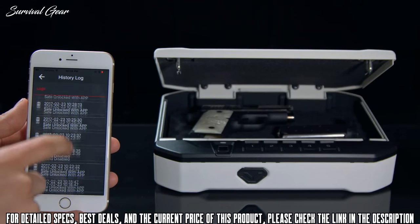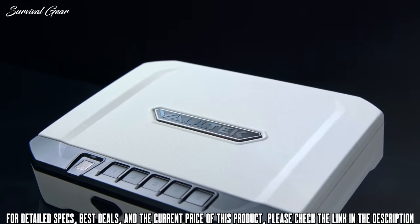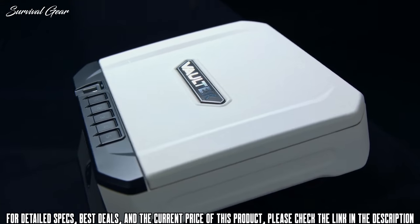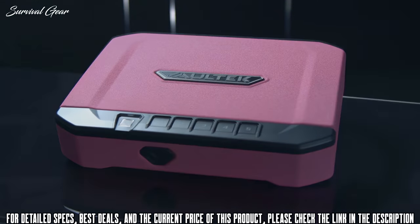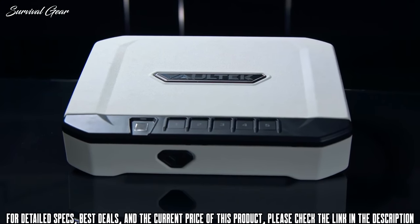Couple these things with the fact that the lithium-ion battery charges in just 2.5 hours and lasts up to 6 months, and you've got a powerhouse safe that loves to travel just as much as you do. The all-new Vaultek VT10i. Welcome to the next generation of portable security.